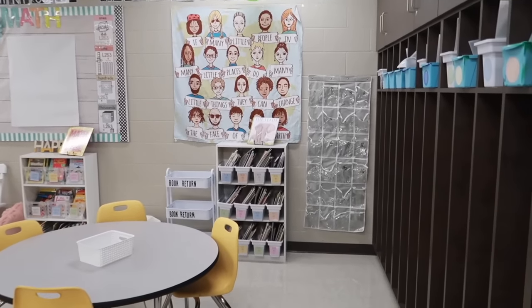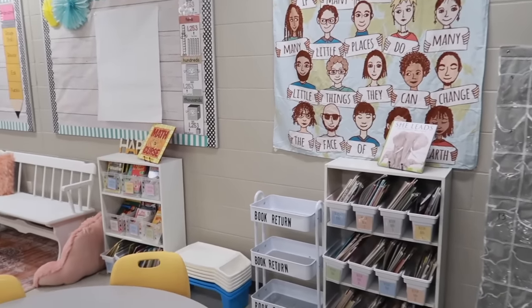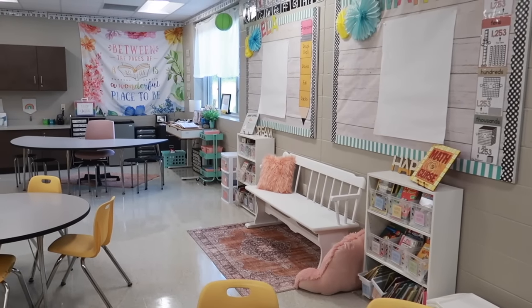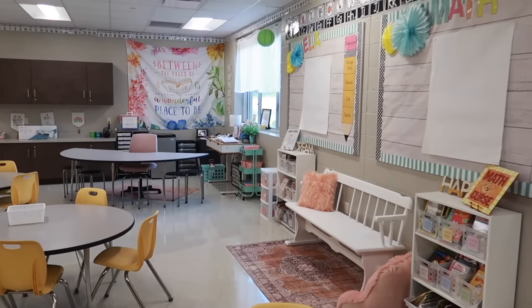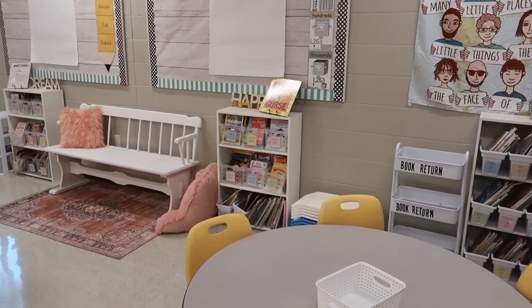Then coming around here, I have my back wall, kind of like my little new library section with all my book bins, cute little bench.